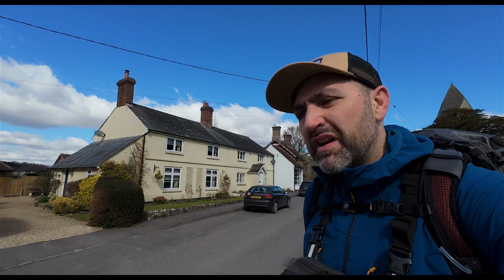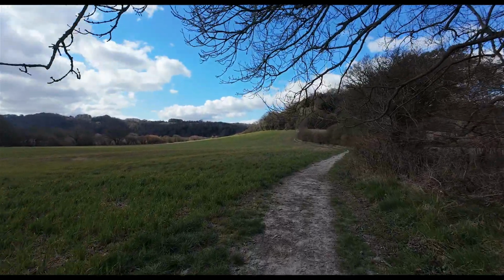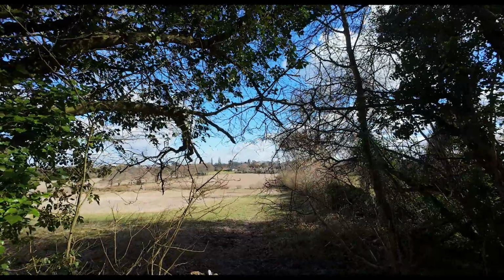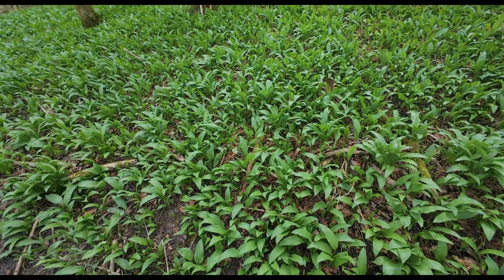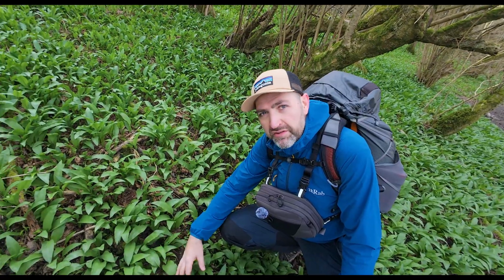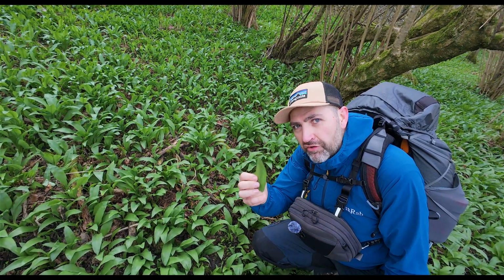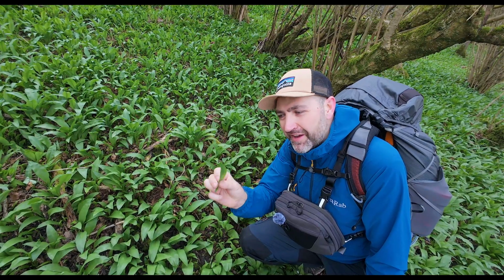This is Hawkley. Again, not much here really, but it's very pretty. Another beautiful church. They're quite unique, all built in the flint. This down here is wild garlic, and if you pick the leaves and rub them, they absolutely honk of garlic. But these are really great to cut up and put on top of salads, but the whole area just smells of garlic. Yeah, good tip that.